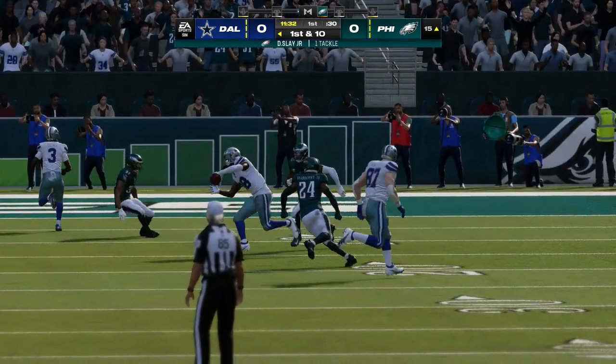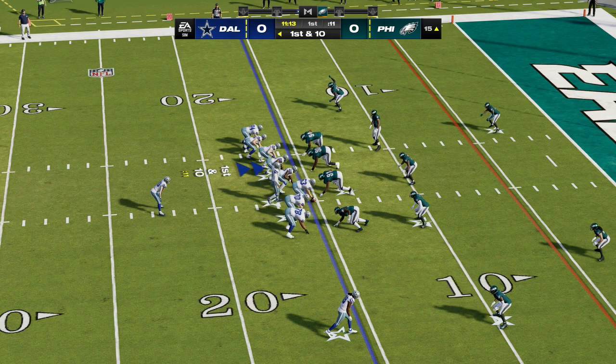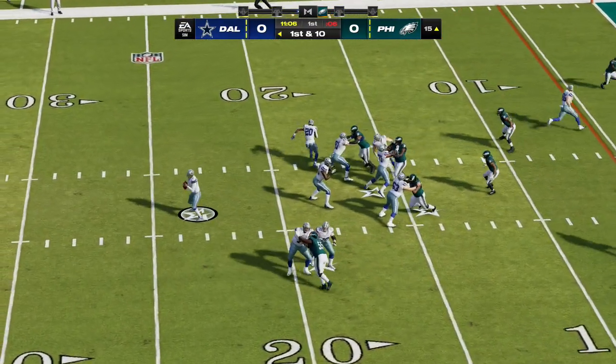A gain of 11. Oh, there's going to be a little bit of regret there because they certainly had the chance to get off the field here, just giving up a field goal attempt. But they couldn't get that stop on 3rd down. Now they have to hunker down because guess what? That drive continues.